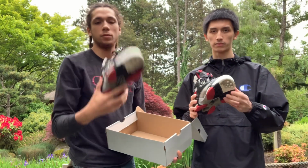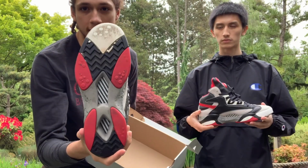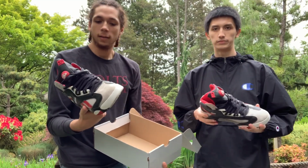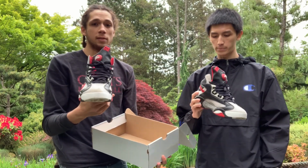But these shoes are really nice on the bottom. They're a bit worn on the tip, but I think the rest of the shoe looks pretty decent on the bottom. And they're worn, but they're not bad. I think these are pretty decent quality.